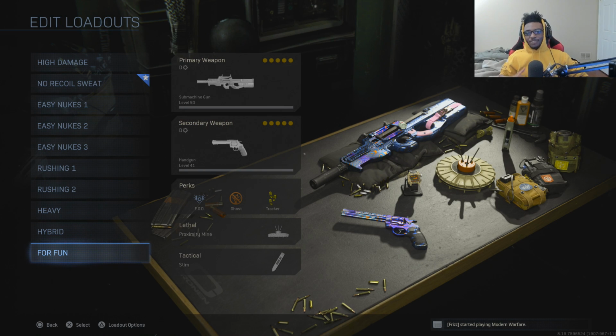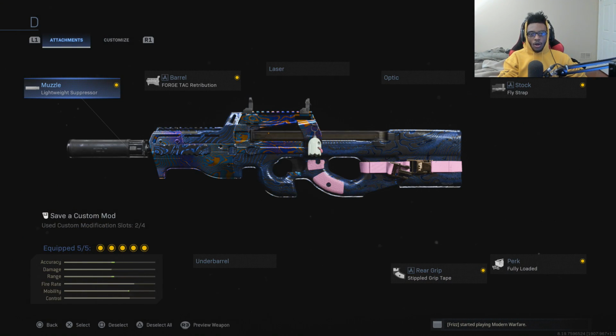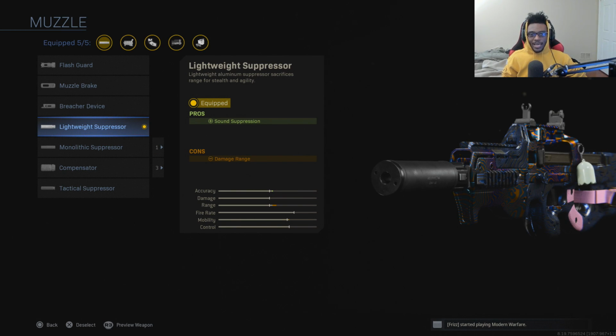Now for my 10th and final class setup, we're going to be looking at my P90 class that has absolutely no recoil. Now for the P90, I like to run the lightweight suppressor over the monolithic suppressor, so I can go ahead and maintain that faster aim down sight speed. And considering the fact that this is a close range submachine gun, I'm not really going to care that we're going to be losing some damage range.